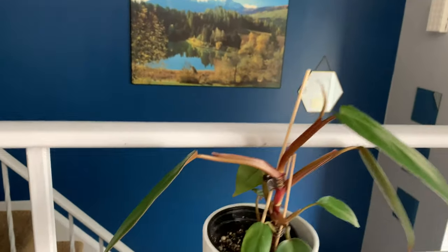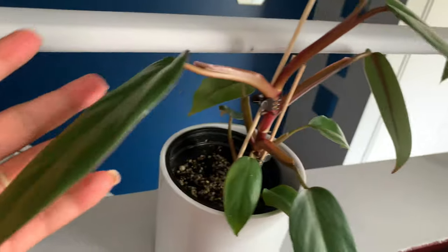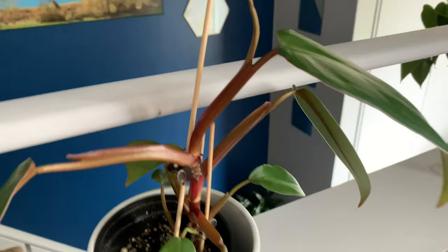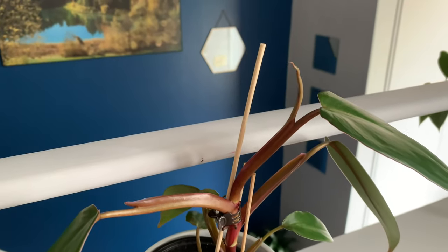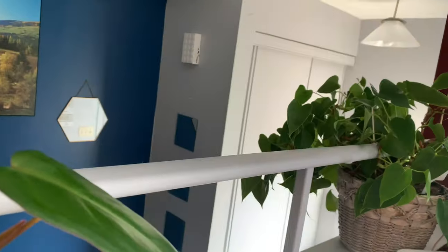This one here is a philodendron something something. I don't know exactly the name. It has this narrow, long, elongated leaf. If you know the name, please let me know. That would be a great help. And it has a new leaf as well. There. So yeah, that's the ledge.